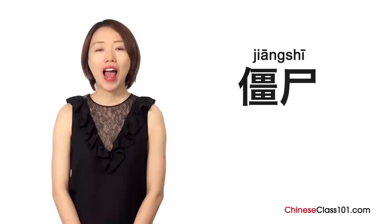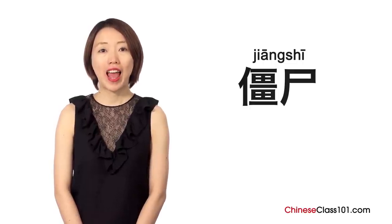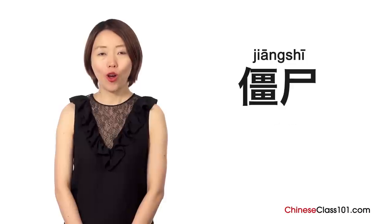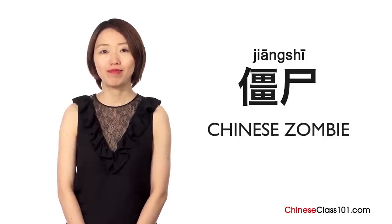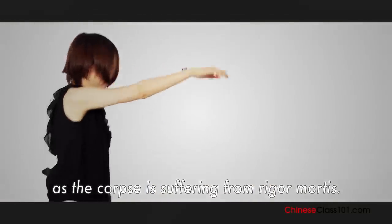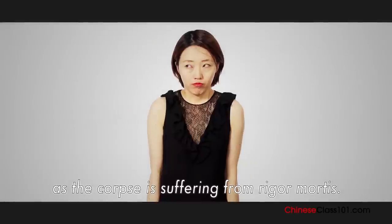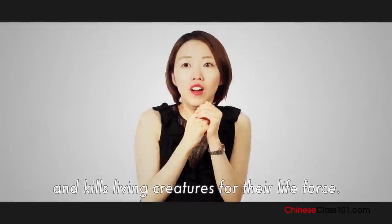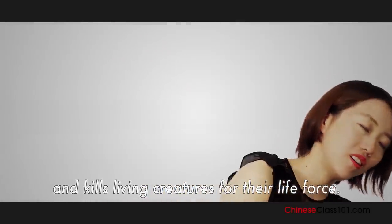Let's start with the most popular monster, 僵尸. A 僵尸 is a reanimated corpse or a Chinese zombie. This type of zombie can only move by hopping. As the corpse is suffering from rigor mortis, the monsters have greenish-white skin and kill living creatures for their life force.